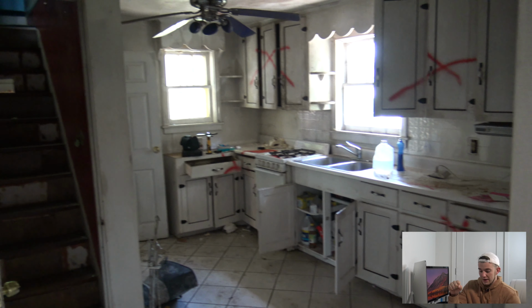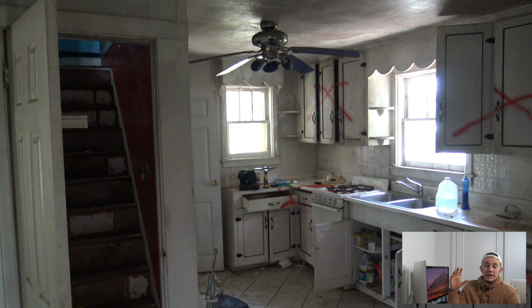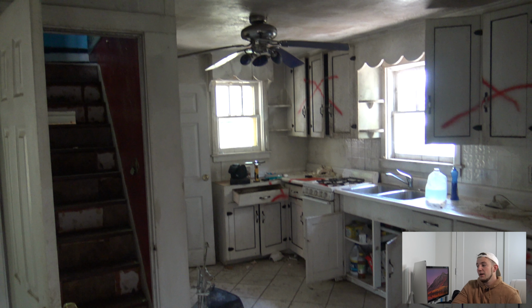So in this kitchen here, as you could see, the whole entire cabinet setup, the countertop setup, all of that was to be ripped out. And that's what we did. We marked them with the red X's just so when the demo team came in, they knew that those were the areas that have to be ripped out.